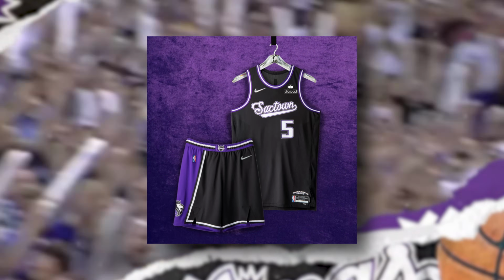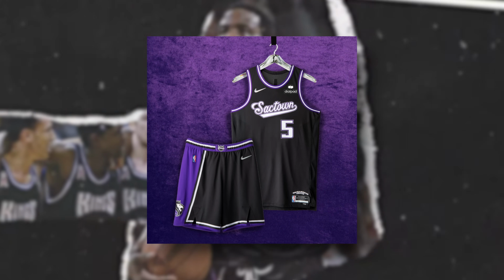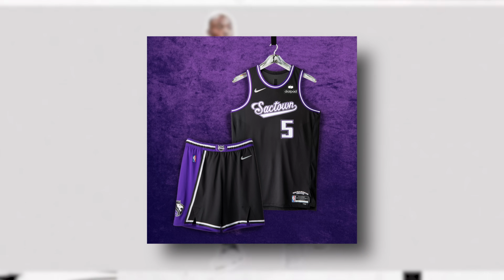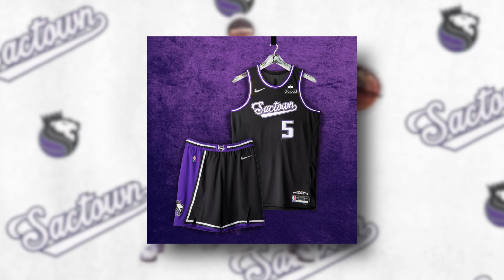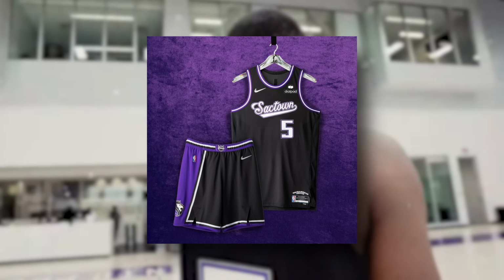But overall, I mean, the black, the purple, the white, it just works more so than the Knicks jersey or even the Warriors jersey where they're trying to do black as well. This one, it actually is in the team history to wear black, so we're gonna give them bonus points there. This is a solid jersey that if you're a Kings fan, I think you should be pretty excited for. So again, I'm gonna give my third 8 in a row out of 10.